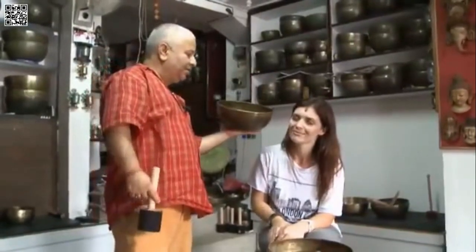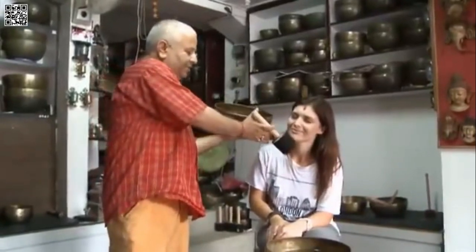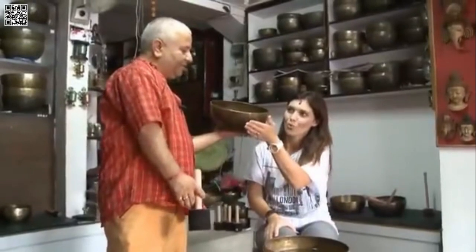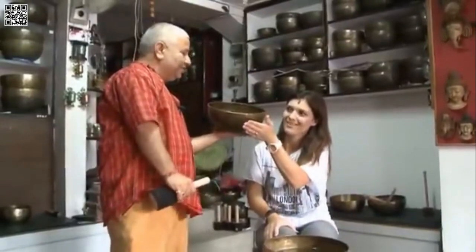The sound is like a hum, and you can feel the vibration near it. You can put your hand here. Your hand close to, not close. Yeah. When you touch, you feel it's like an electric spark. For back pain, it is not possible.